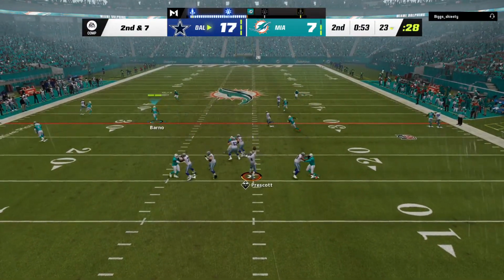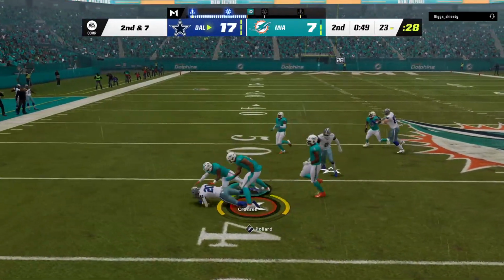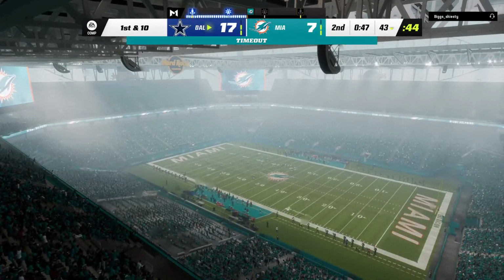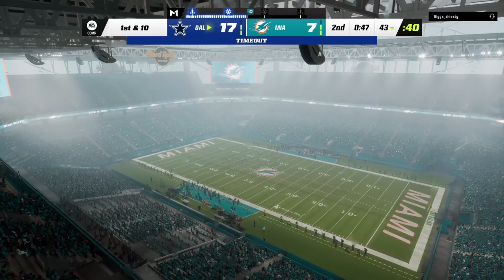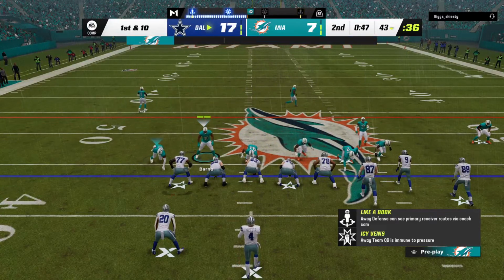On 2nd and 7, Prescott. Pass to Tony Pollard out of the backfield. And they're going to get this beyond the 40 before he's taken down. Now the Cowboys going to burn the first of their timeouts as the clock's going to stop with 47 seconds to go in half number 1.